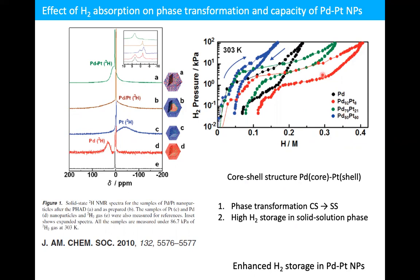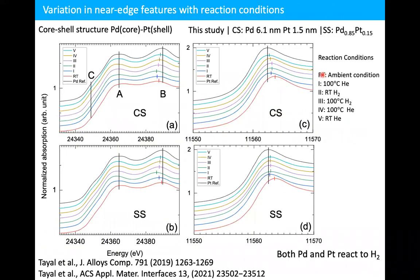or the palladium nanoparticle. So to answer this question, we performed the process of hydrogen absorption and desorption on the core-shell and the solid solution nanoparticle. And what we found is that the separation between feature A and B reduces for the spectra measured at the palladium K-edge, and the minimum separation was observed for the absorption of hydrogen at room temperature, and then it gradually recovers, which indicates that the hydrogen gets absorbed into the palladium lattice.